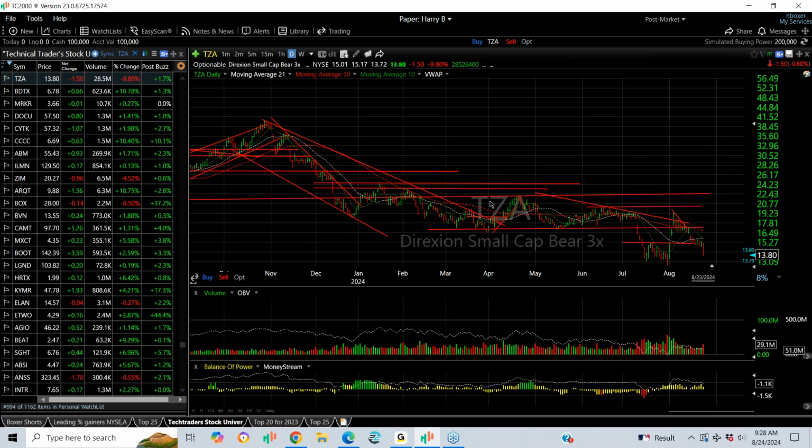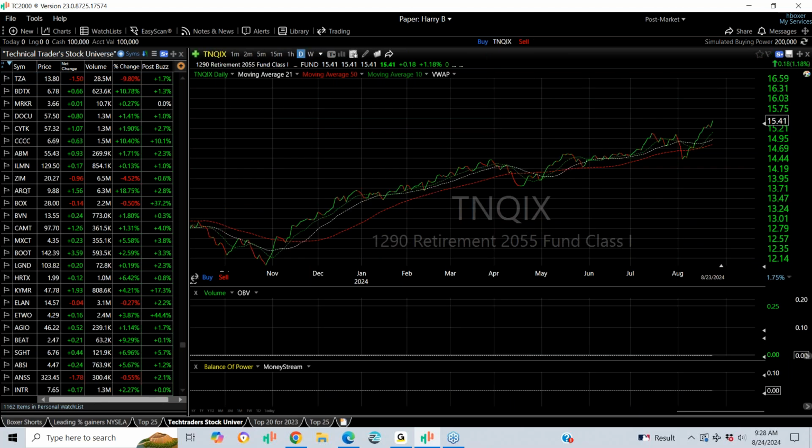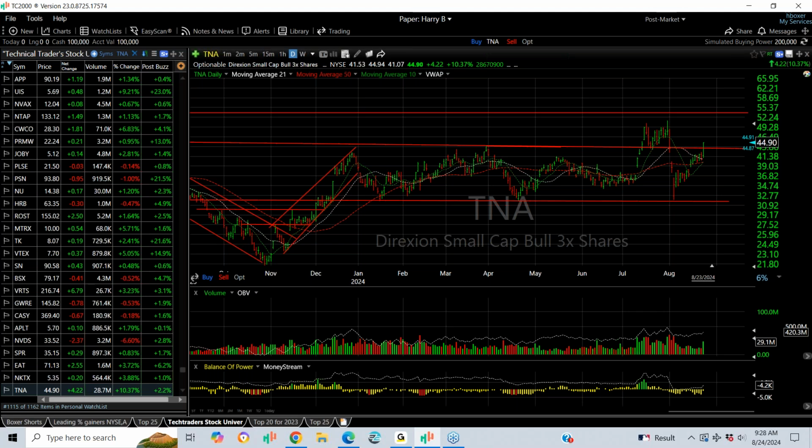You can see I was broken down as a long-term downtrend. TZA is in play, I think. Excuse me, I meant TNA. You can see the TNA broke out as resistance in two places. This spike high here at 51 and then at 54. So that's the two level, that's the target zone for this next move on TNA.